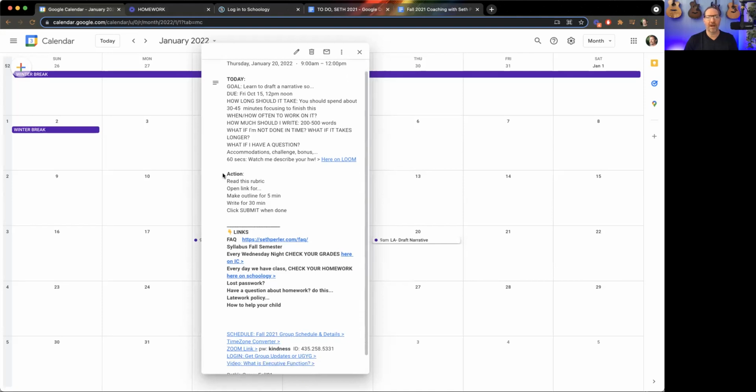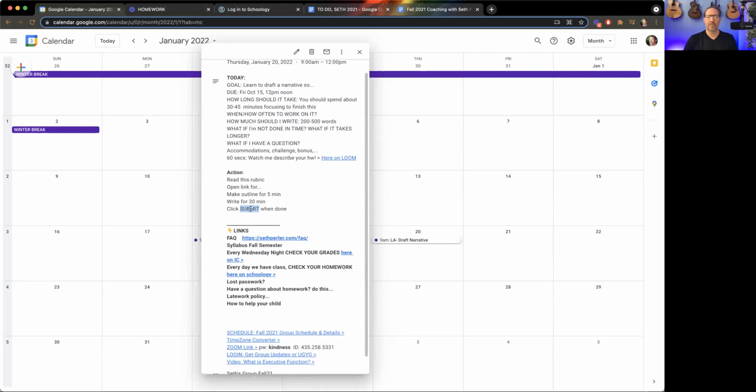Watch me do it. And then what action should they take? In this case, in black and white, I spelled it out. Read the rubric, and you can link to a rubric there. Open the link for X, Y, and Z. Maybe you have a link to something that supports the assignment. Make an outline for 5 minutes, write for 30 minutes, click submit when you're done. Yes, you have to tell them to click submit because the kids who struggle with executive function are the ones who forget to click submit and then are punished for it.